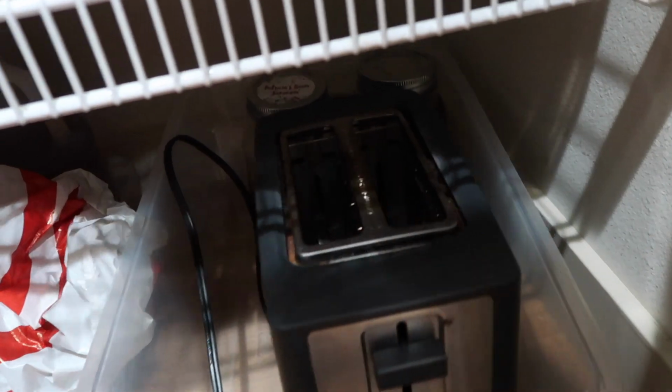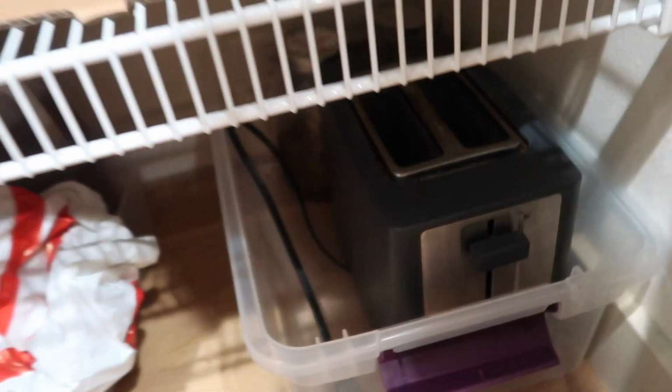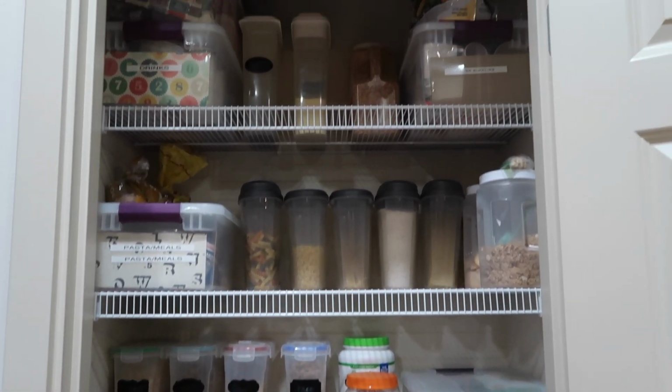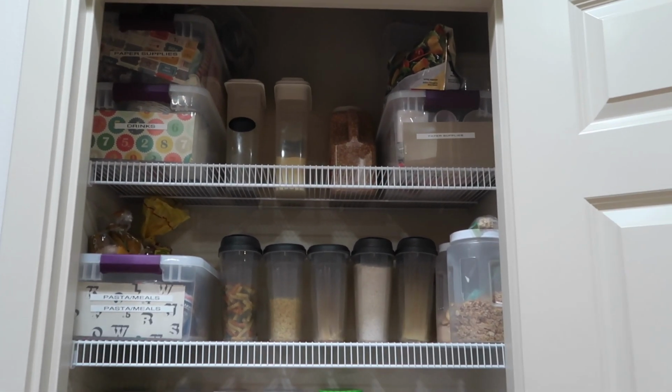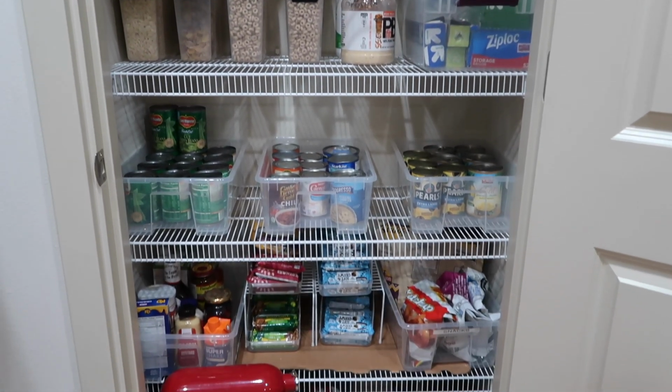Same with my toaster. Now the kids can pull the toaster out, use that, and then I also have 2 jars of old oil that I can use later on, and I just tuck it right back away. But I would say that's quite successful and very organized, as best as I can. It's not my dream pantry by any means, but I do like how it turned out.